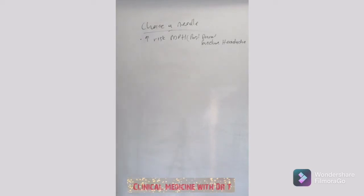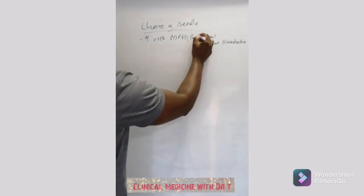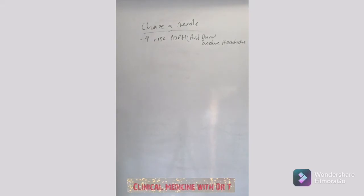When you do a spinal or a lumbar puncture, the patient is at risk of developing a postural puncture headache. We are going to talk about the complications of a spinal later on, but I have to talk about this now because it's related to the choice of needle that you use.